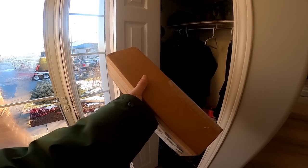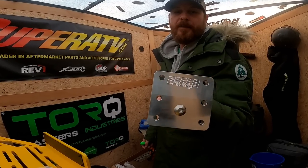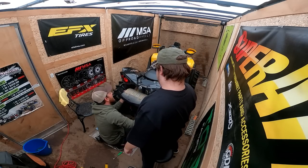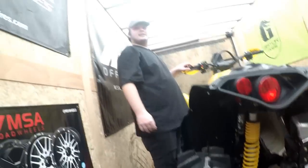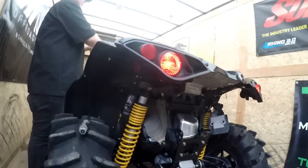Steering stem is different. Yeah, man. Right on. Cheers, Rick. Straight pipe. Here we go. Not long, though. Oof.